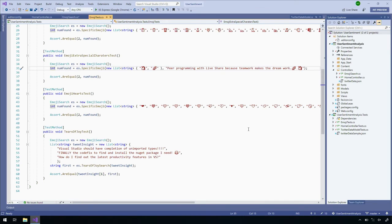Are we going to get code cleanup at the command line? I hope so. We're working on it. Yeah, we know it's a top ask for sure.